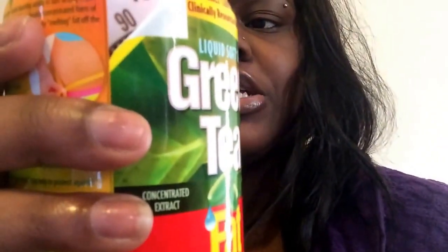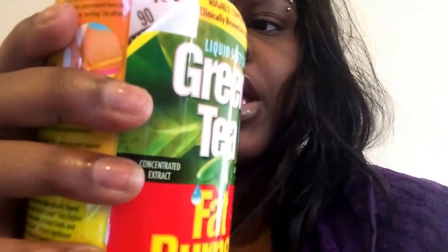This was only $9.98 at the Walmart. I'm going to take it how it says to take it, which is 2 in the morning and 2 in the afternoon. And it says with meals. I'm going to try to take this first dose 30 minutes before I eat breakfast, which is going to be a little bit later than 30 minutes because I eat at 9 o'clock, and I'm going to eat on time, after 8:30.